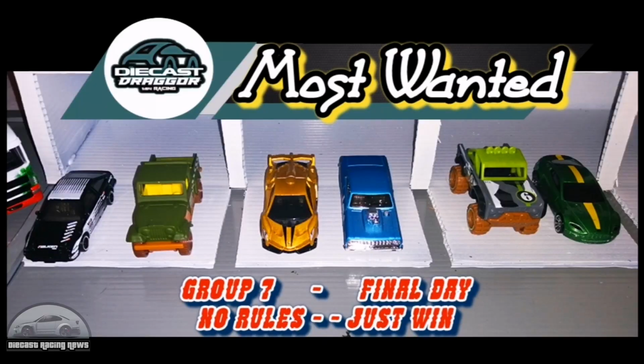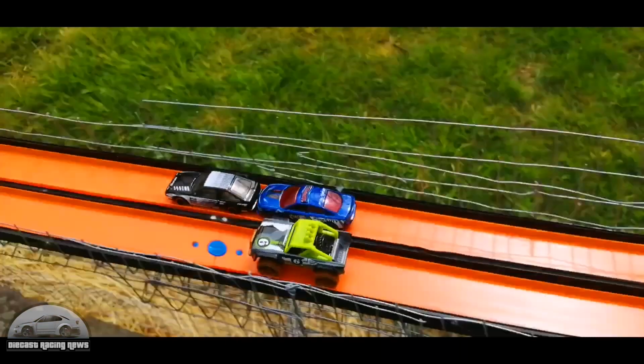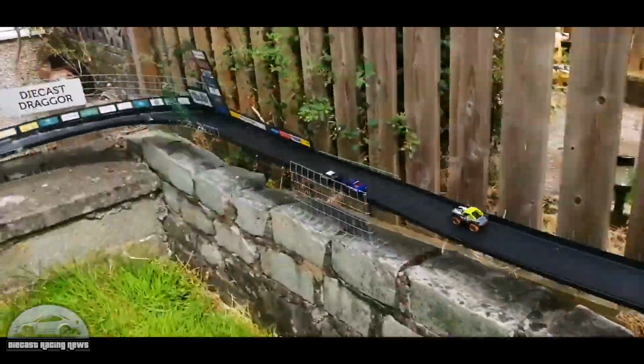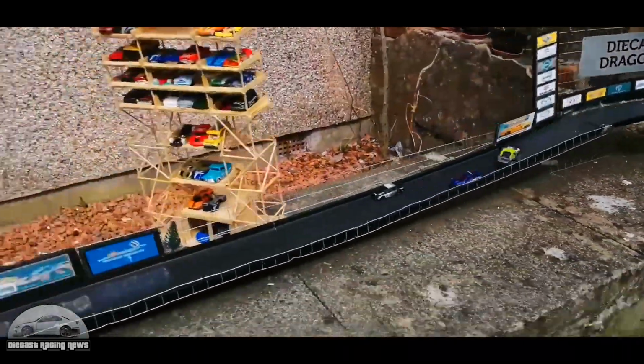Diecast Dragger was out with his Most Wanted tournament, and check this out, the cop here and currently in second place trying to pull that pit manoeuvre on the AE86 Trueno, but couldn't quite do it.